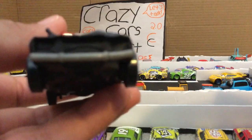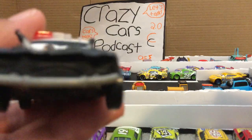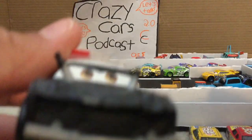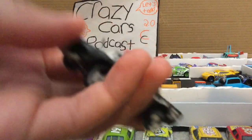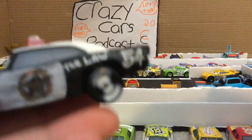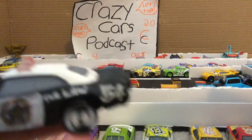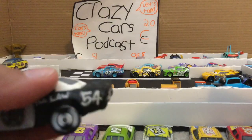From the Demolition Derby. She does have a front. Yeah, you could kind of see it. Yeah, that's her smile. That's her mouth. She is frowning. It's the same thing on the other side. There is also the multicolor tires. I like how it's blue and black, white and black switching over.